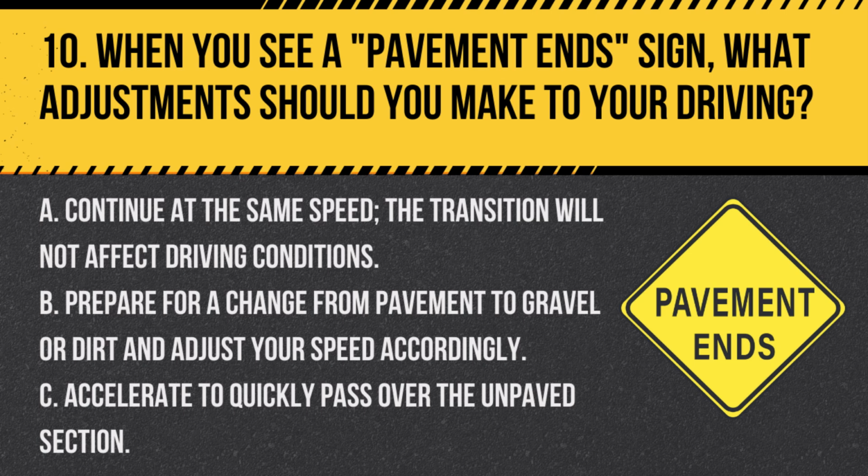Accelerate to quickly pass over the unpaved section. Answer: B. Prepare for a change from pavement to gravel or dirt and adjust your speed accordingly. This sign warns of changing road surfaces.